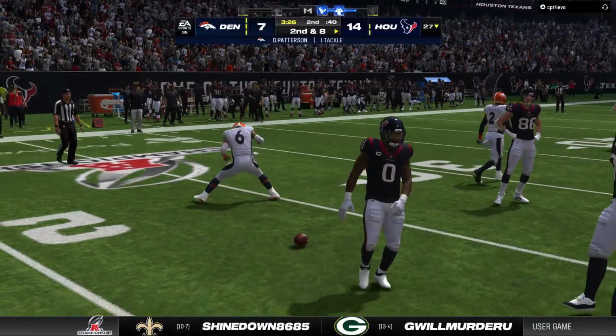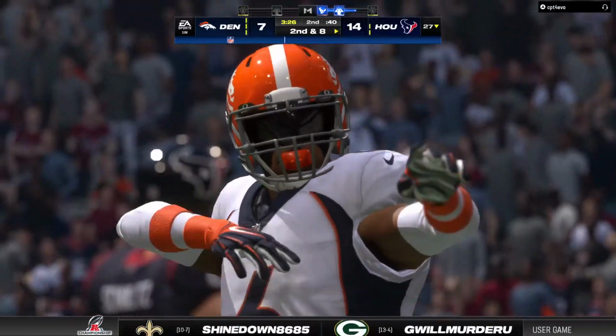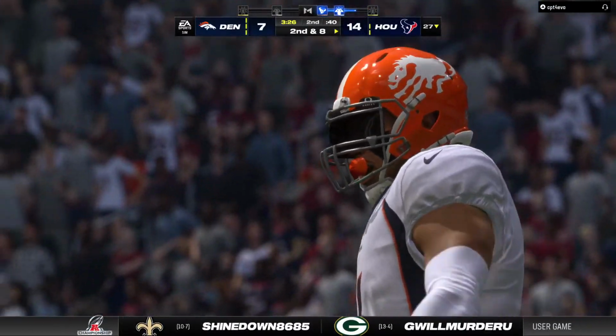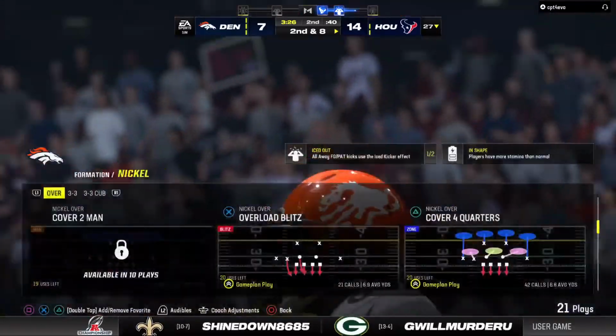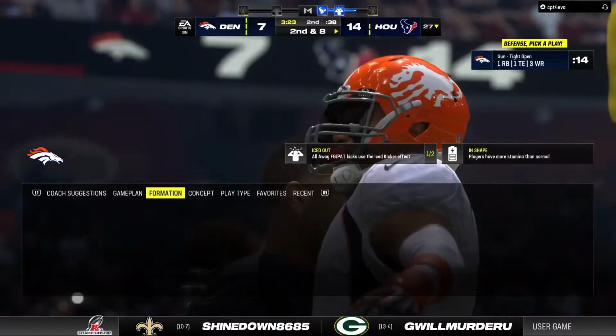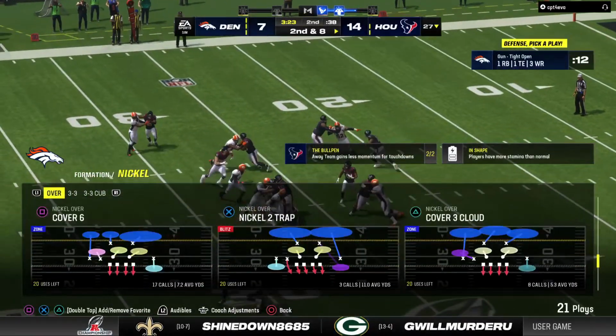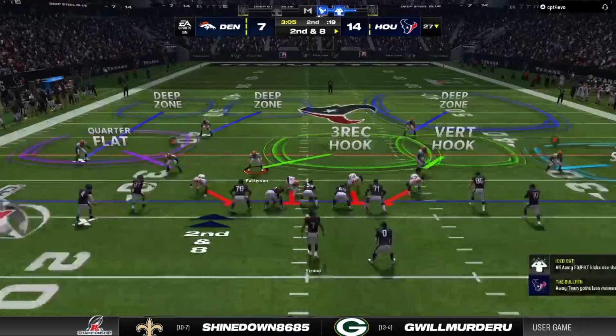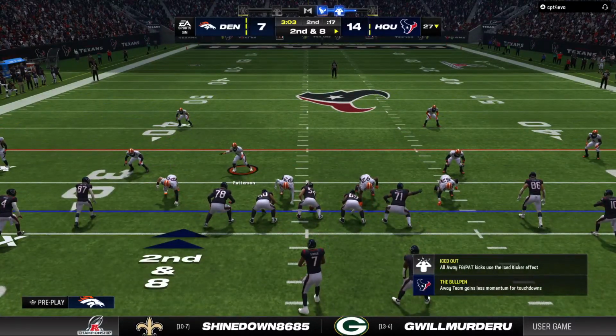Yeah, and you know, they told us all week that this was the plan and this is what they wanted to execute, but did they really believe it would happen this well, this efficiently? I know they'll take it, and afterwards they'll say, there was never a doubt in our minds we were going to be successful in this one. They'll break the huddle, come up on 2nd and 8 at the 27-yard line.